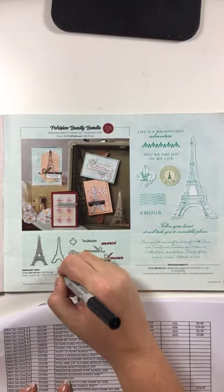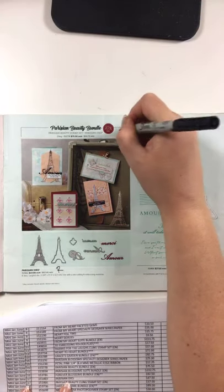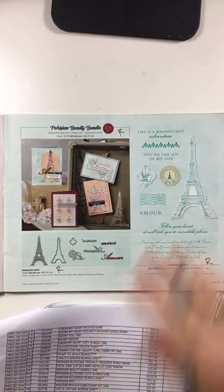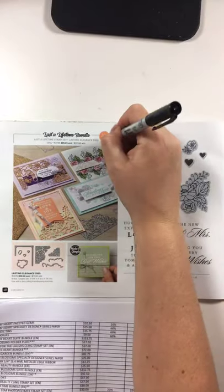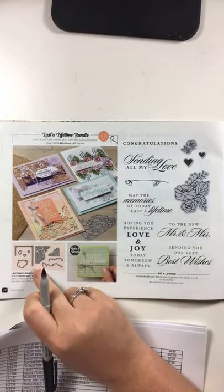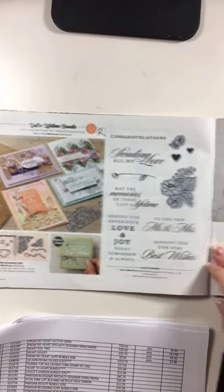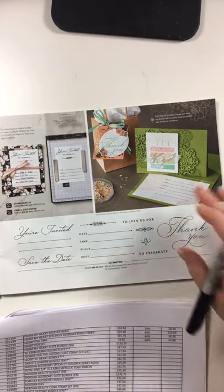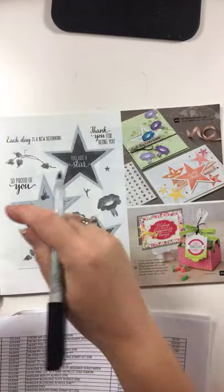Here the Parisian dies and stamp set and bundle are all retiring. Last, a lifetime bundle is retiring, meaning the combination of the stamps and the dies. Individually, they both still remain. And this stamp set still remains, that you're invited.